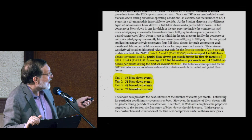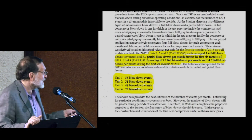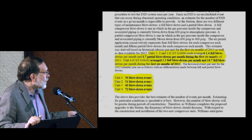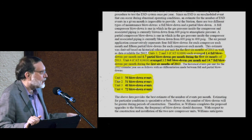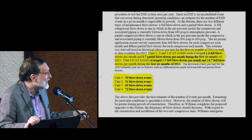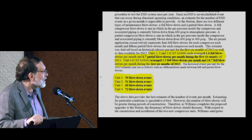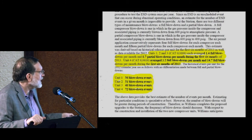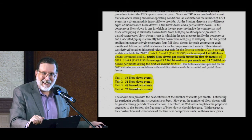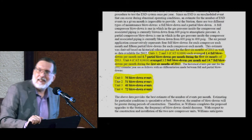Look at this, okay? This is actually from Williams. This is from the company that operates the compressor station. They were asked to supply documents. 4 different units. They've since expanded it to 5 or 6, I forget. 56 blowdowns in 1 year from one unit. 51 blowdowns the next unit, 48 the next, 72 the next. What's the total of that? 50, 100, over 200 blowdowns in 1 year? You heard how loud they were on those videos, right?